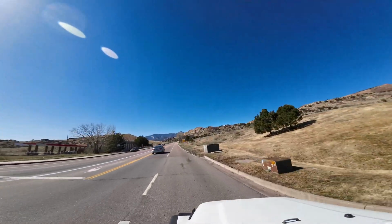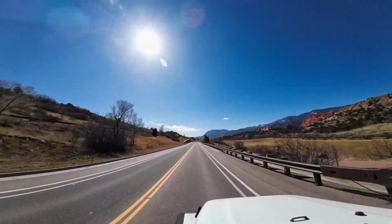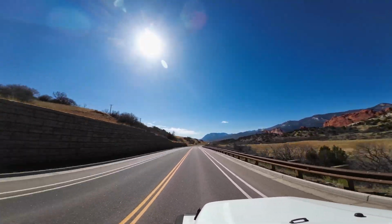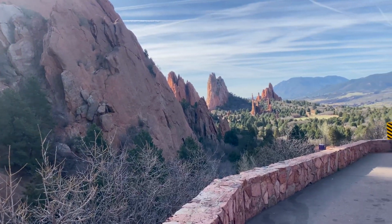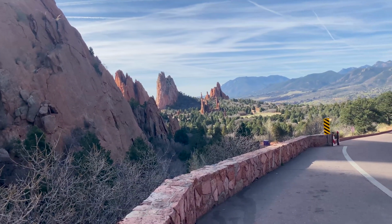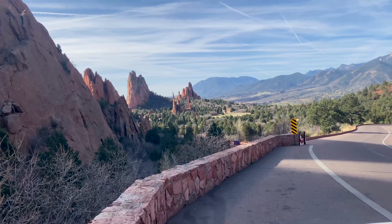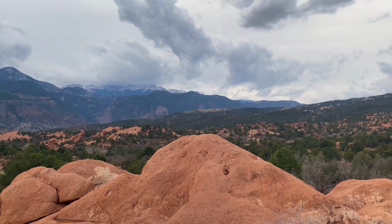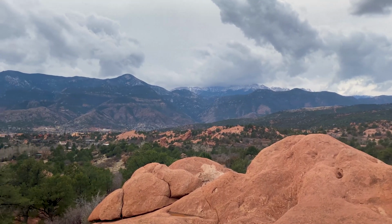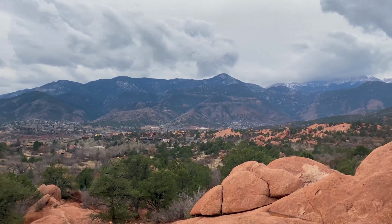Alright, today we are taking a little drive through Garden of the Gods. It's nestled in between the springs in Manitou. It's an incredibly beautiful city-owned park. Although it's not a national park, it is designated as a National Natural Landmark by the National Park Service. It is a completely free-to-enter park and open to public all days of the week with gates closing at night.